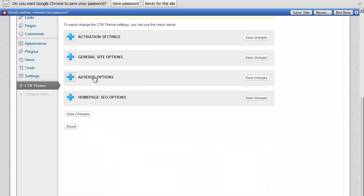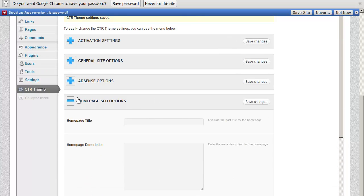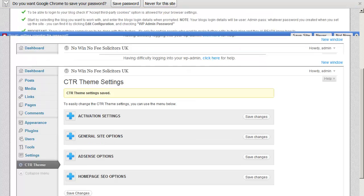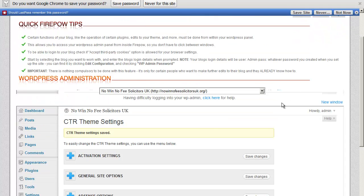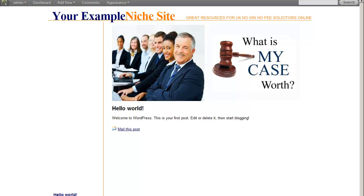Right, so the AdSense options are done, and the homepage options, we've already done that in Firepower, so we don't need to do that again, okay? And now that's done, we can have a look at the site. So let me just go back to, yeah, I'll right click on that, and you can see what the site is looking at. Now it's got no content whatsoever, okay?